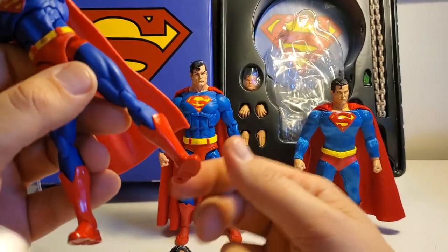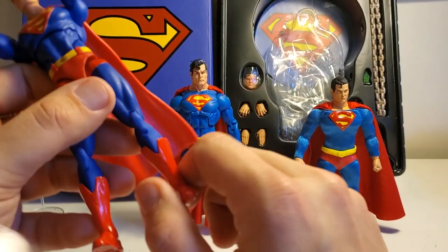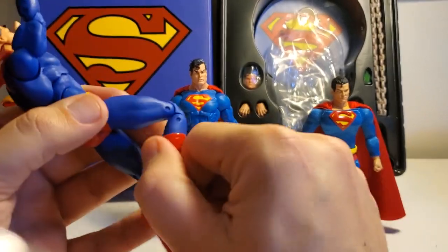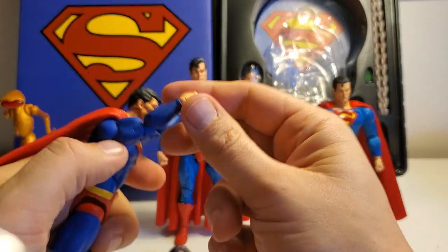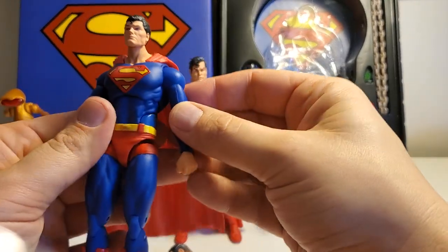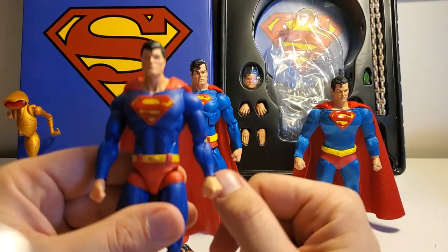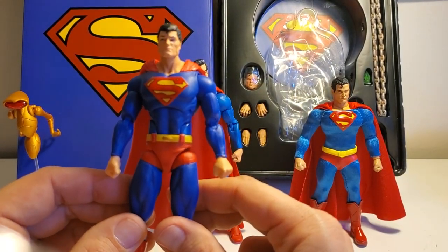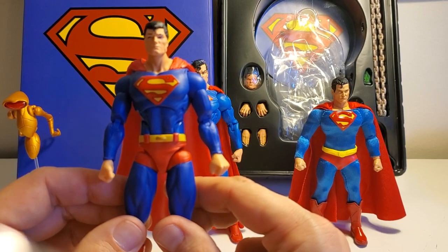We got the ankle pivot. Phenomenal innovation for figures, might I say. And like I said, double-jointed knees and elbows, which is key. So this figure is awesome in many ways. The paint is more of the darker blue. So we got the darker blue and the cherry red.